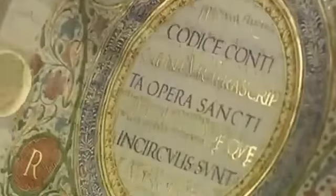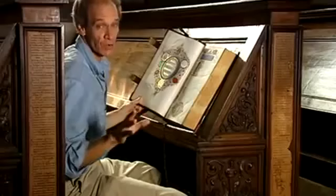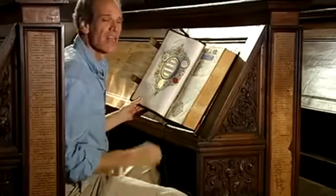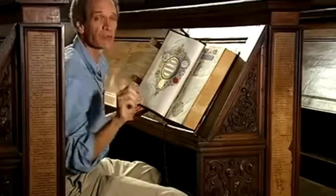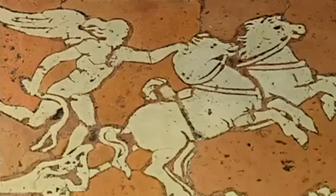Cosimo was a fanatic collector, and books were his passion, especially ancient books. He was searching for the wisdom of the past. In this library, ideas that changed the world were studied and launched. This may have been the single greatest contribution of the Medici, and Cosimo was in the middle of it all. Cosimo's children continued to support the arts and sciences.